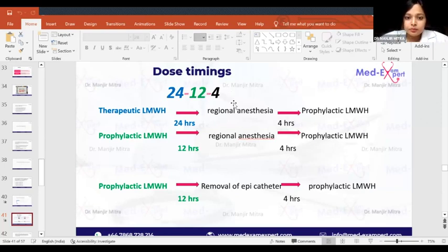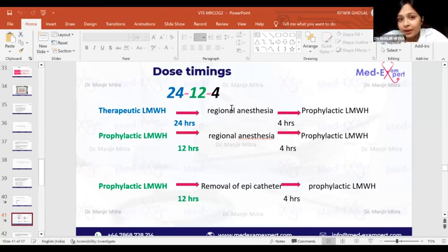Now you see, dose timings, why it is important is that whenever a patient is on anticoagulation, she is having a risk of bleeding. We all know as surgeons, a patient has gotten aspirin, a patient has gotten LMWH, and we are very scared. Okay, we have to have a certain amount of period elapsed before we dare to touch the patient. But still, we do operations. But what becomes very, very fatal for the patient is if the patient develops a spinal hematoma?